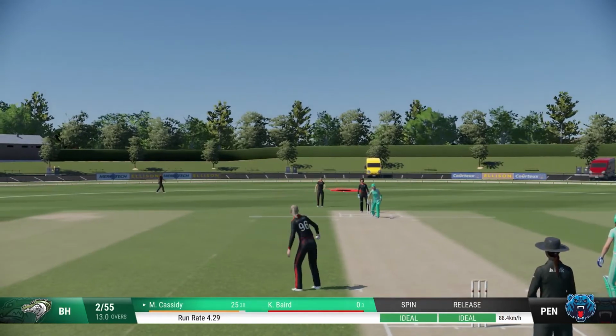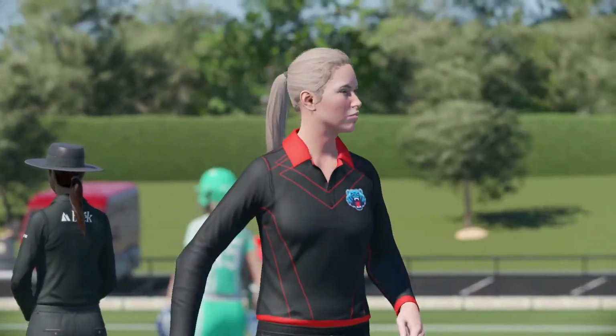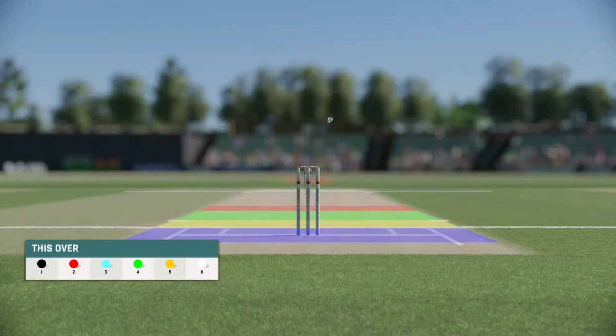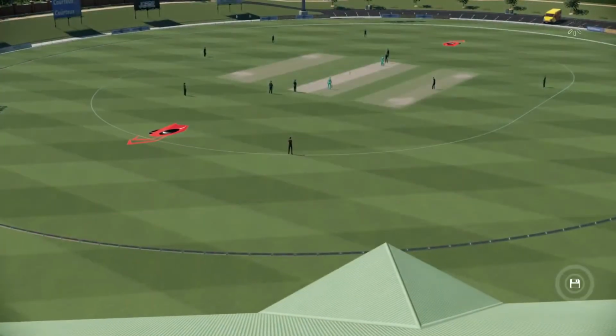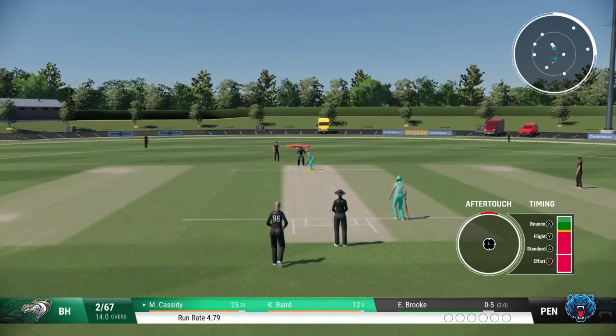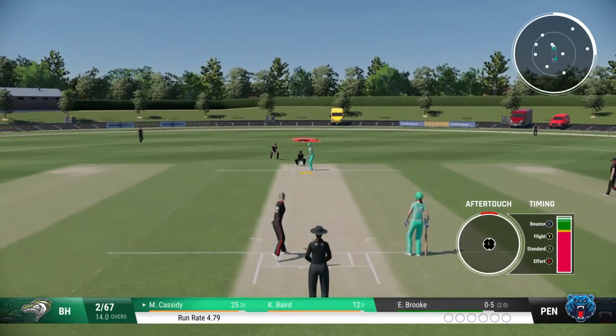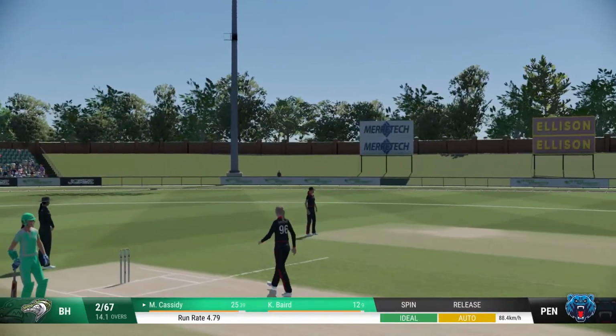Straight to the fielder. Brook ends what has been a tidy over, just needed to top it off with a wicket. Two for 67 after 14. Slip and mid-wicket at the catching position, still in position. Finds mid-off, no run.